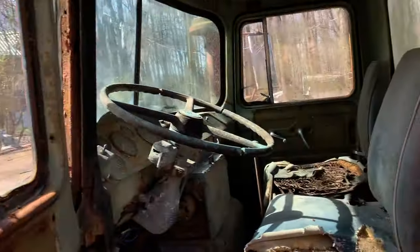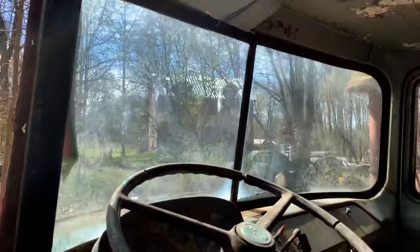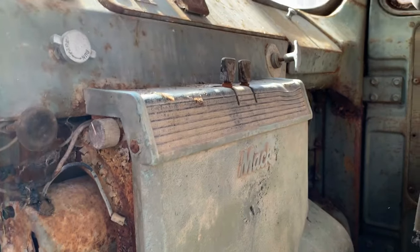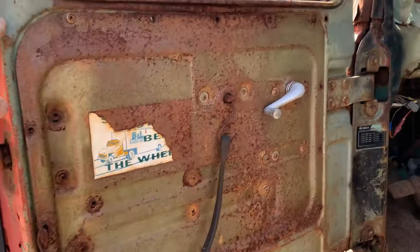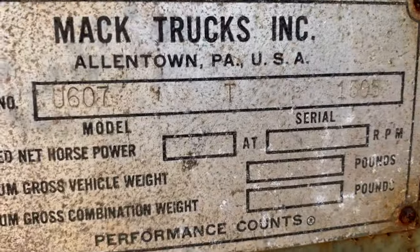Look at this interior, guys. Back when people ran this all day, you were a man. Everything in the interior. Hard. Look at that. Mack Trucks, baby. That is so cool. That is so cool. Where's the build date? Ah, the sticker's not there anymore. That's where the build date sticker would be.